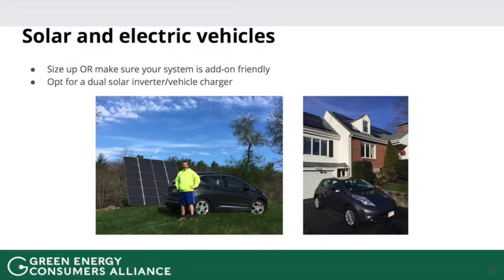So basically, if you are charging your car with your solar panels, that means your transportation costs go way down. And depending on the size of your system, they can go all the way down to zero. If you're thinking about putting solar on your roof now and either already have an electric car or think you're going to get an electric car sometime in the next couple of years, it's worth thinking about sizing your system so that it will meet the additional load that your electric car will bring.